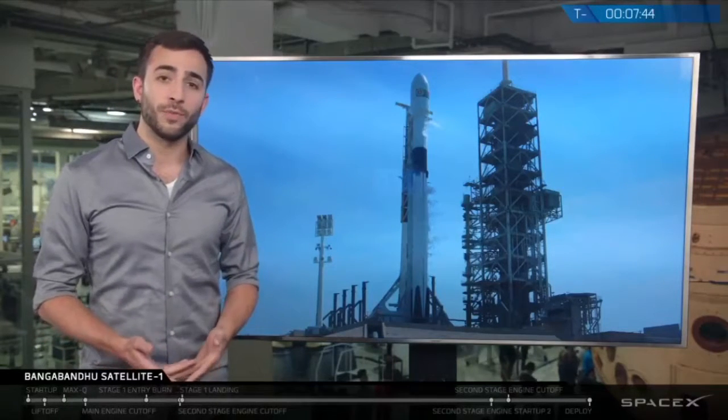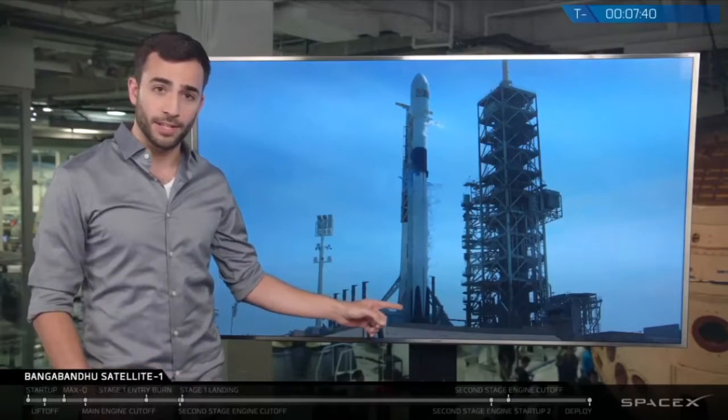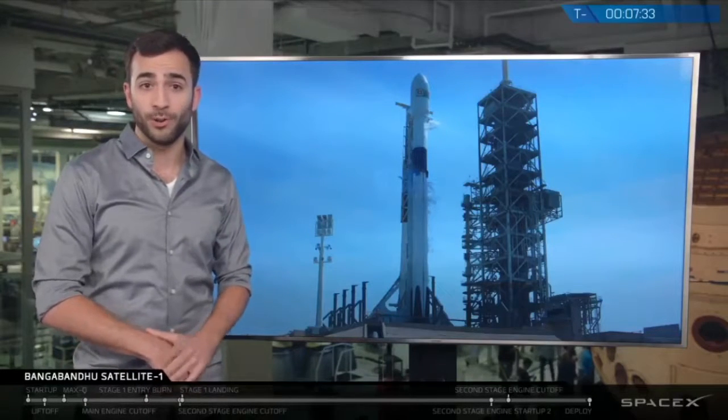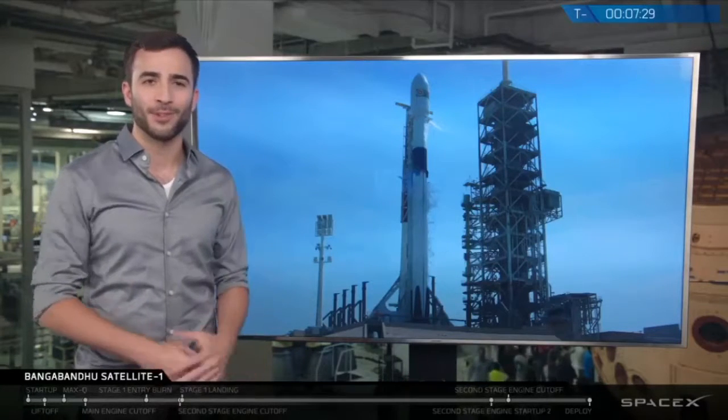In addition to these changes, we've also made changes to the 9 Merlin 1D engines at the base of the Falcon 9 rocket right down here. The thrust of these Merlin 1D engines has increased from 176,000 pound force to 190,000 pound force at sea level, which represents approximately an 8% thrust increase.